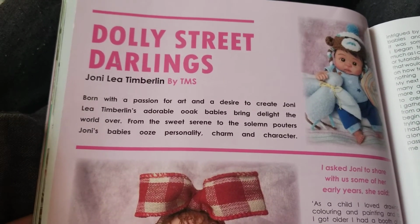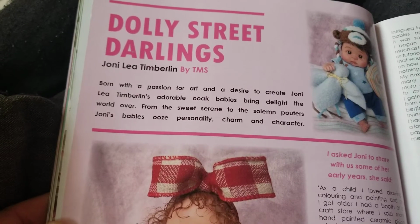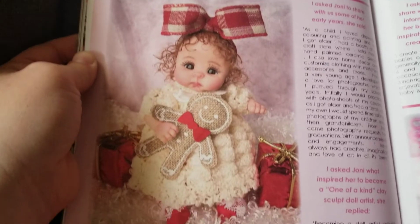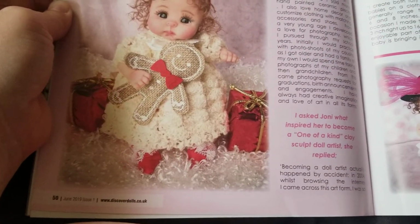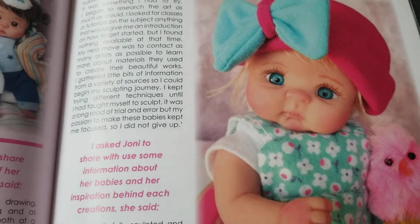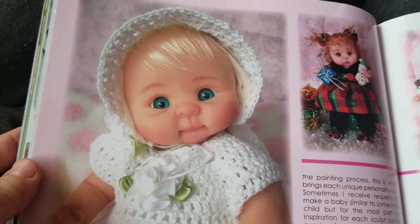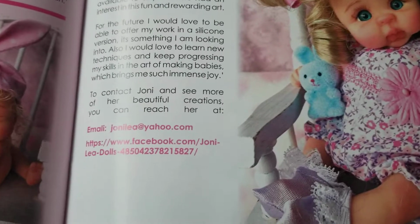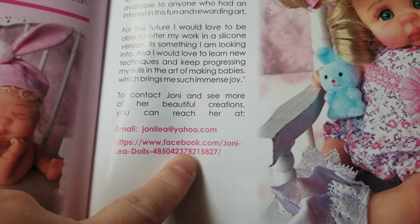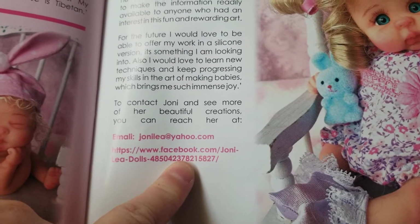This is on Dolly Street Darlings, Joni Leah Timberland by TMS. Looks like she makes very special babies there. Kind of cute. So this one is almost more pictures than article. But here's some information. She's on Facebook at Joni Lee Dolls. The email is jonilee@yahoo.com.